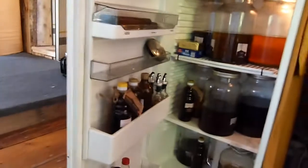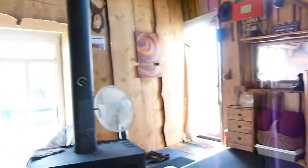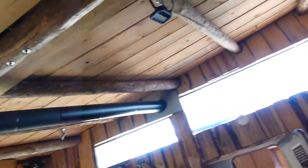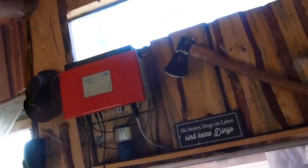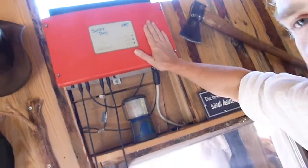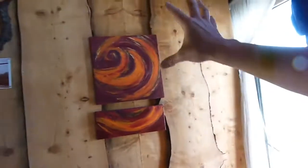And this electricity comes from the sun. Here in this fridge, I have my oil. And as you see, a little bit of audio for my amusement, and a chimney. This is the inverter, the electrical inverter, which makes electricity for my kitchen devices from the electricity from the solar panels. Small art.